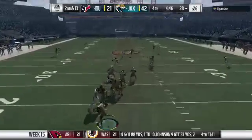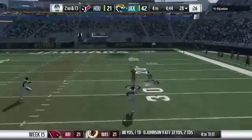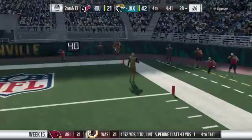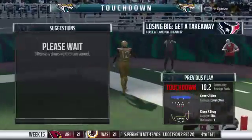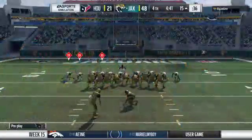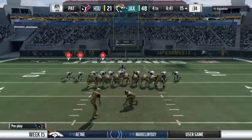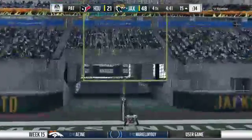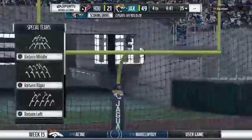Throwing is Bortles. Looking long for Westbrook. It's caught inside the 25. And he takes it in. Touchdown, Jacksonville. A big play there. Finishing strong with 3 fourth-quarter touchdowns. And the Jaguars add on to their lead. And it's up and good.